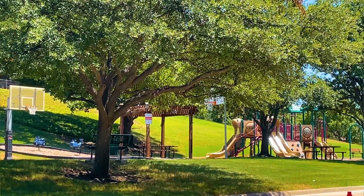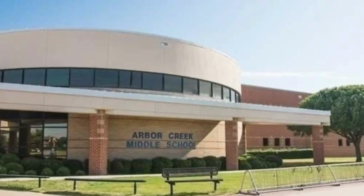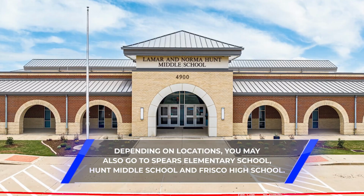But Stonebriar isn't just about adults. With multiple parks, children's playgrounds, and some of the top-rated schools in the region, it's truly a haven for families. Schools like Hicks Elementary, Arbor Creek Middle School, and Hebron High School are all within reach for the young residents here.